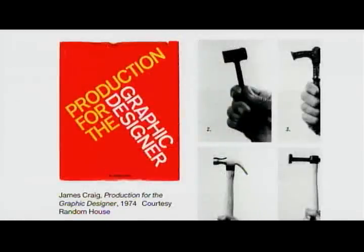The subtitle is actually a reference to this book called Production for the Graphic Designer. And if you're old like me, this will probably haunt your memories. It haunts mine for sure. I hated production class in school because it consisted of the instructor reading verbatim from this book for an hour and a half every week.